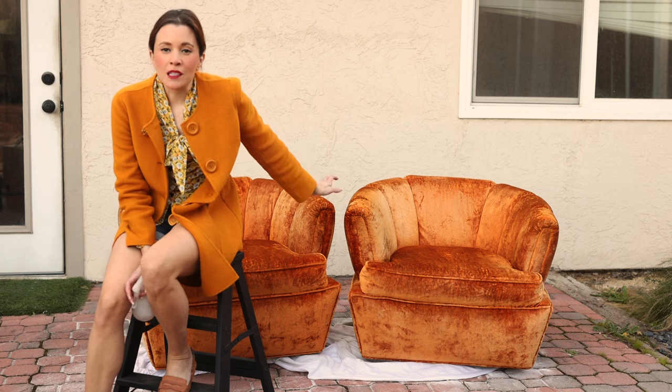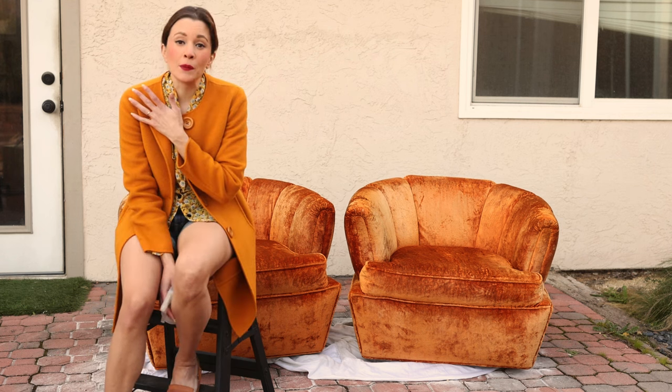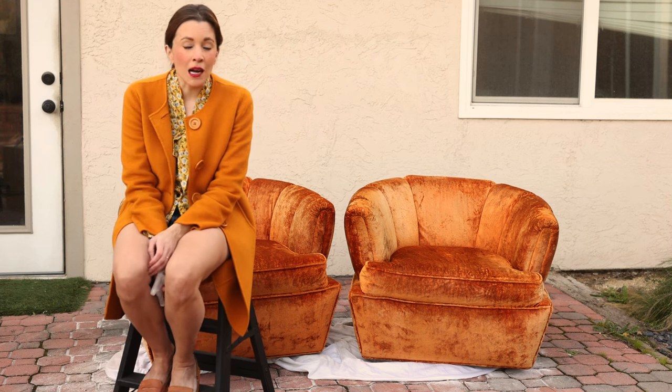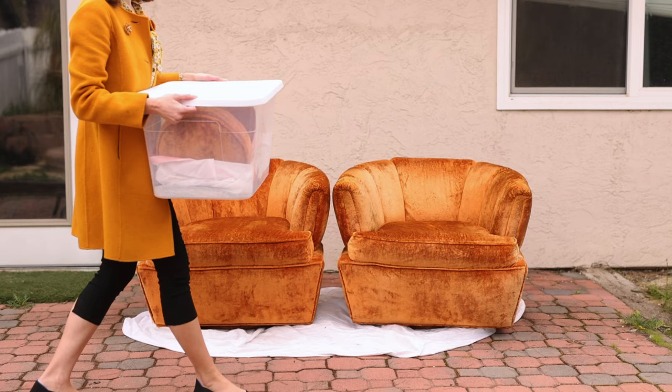That is it. I'm gonna now let these dry and then I will come back and give my final review on how they smell after this last and final step, and hopefully I can finally bring them inside and actually use them. That would be novel. I bought these the day after Thanksgiving, I think. And now as I sit here, it is January 31st, so it's about time to bring them inside.